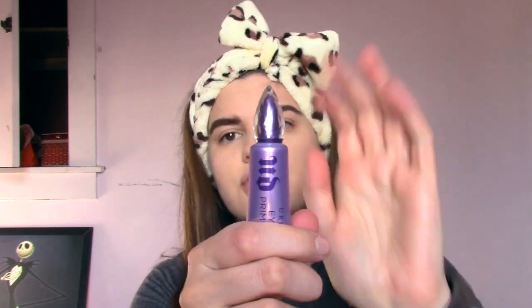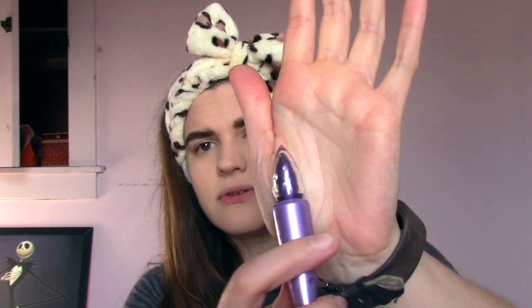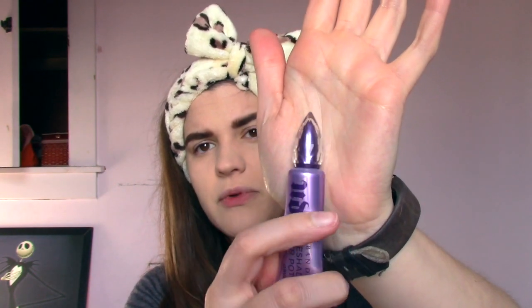I believe this has been out for a while, but they have a new formula. They, however, did not send me the new formula. They sent me the original formula to try. Let's pop it on our lids and see what we think. So I do like the packaging. The top here is like a little crystal. I don't know how much that'll read on camera, but that's kind of cool.